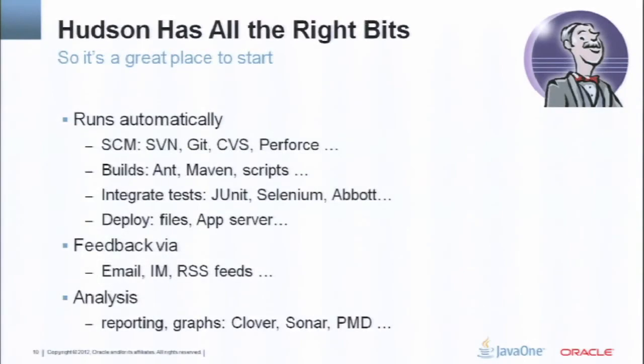Okay, so we know Hudson's got all the right bits. That's why we like it, right? The fact that it's so extensible with plugins. If you are doing something slightly exotic in your organization, and not everyone's the same. A lot of us do use standardized tools and capabilities, but pretty much every organization has their own extra bits they do, whether it's custom scripts they need to run or custom processes they need to employ. Of course, you can plug those things in.